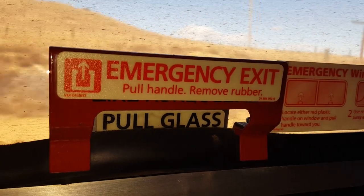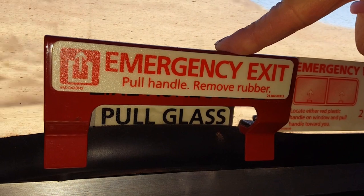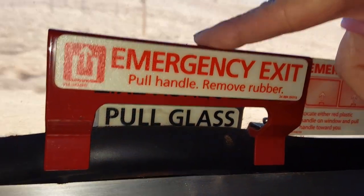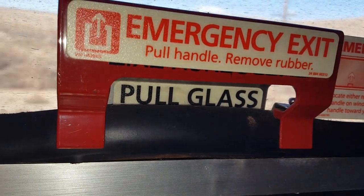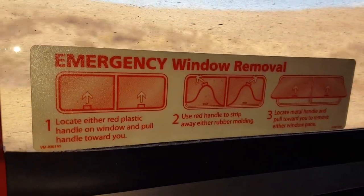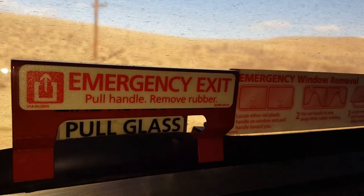In case of an emergency, this is on the window. And you pull this handle, remove the rubber here, and then you pull the glass out to get out. There's the graphic. So that's always good to know.